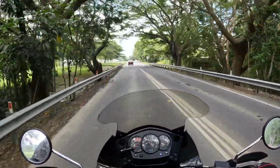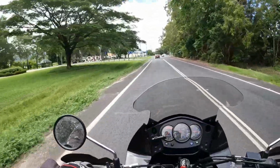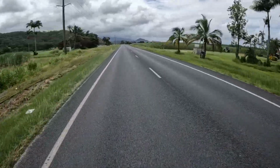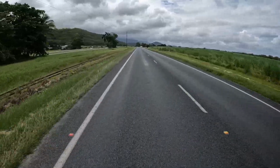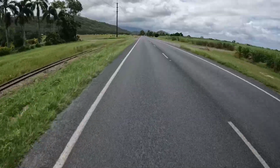Anyhow, we're just coming into the little place of Craiglee. It's sort of the industrial suburb of Port Douglas. As you can see, that storm's coming a bit up to the north of me, but I'm trying to get to the memorial. I'm not worried about getting wet, but just so I can show you when it's dry, if I possibly can.